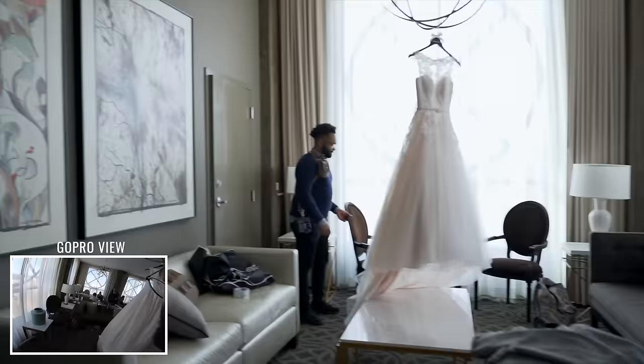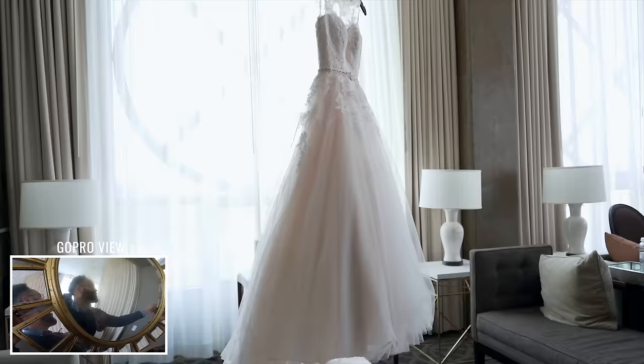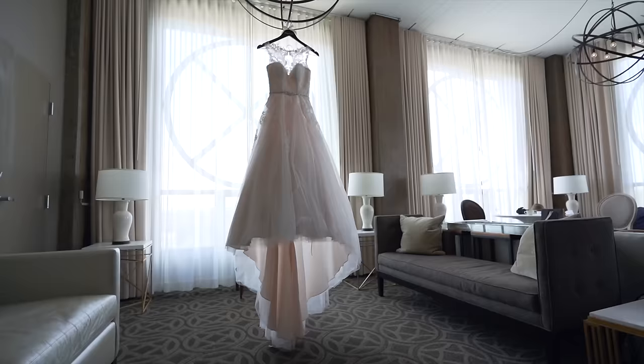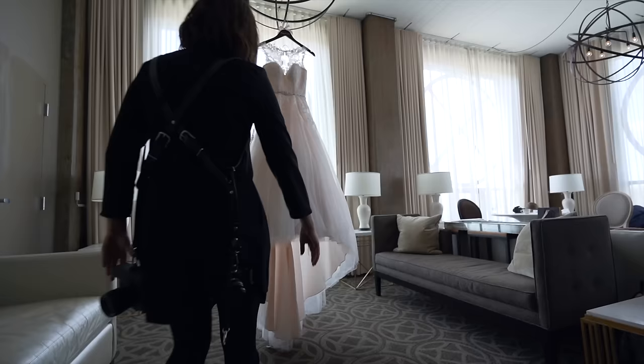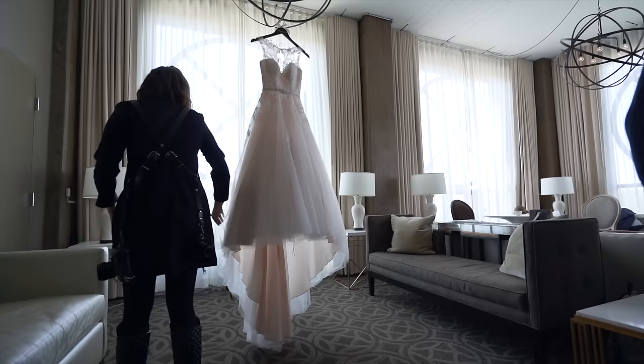So I love nice wide pictures for the dress shot. You can see here, we're cleaning up the area to make sure that there's no mess in the back of the photo. Once we've gone ahead and cleaned up the area, then we can start shooting the dress.